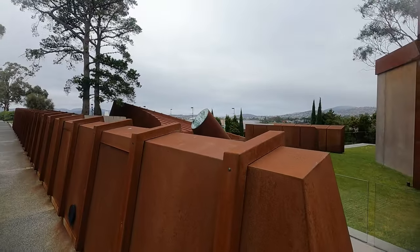Bloody freezing. Anyway, we're here at Mona. It's an art gallery sort of situation. Apparently weird. Yeah, and if we can show you around, we will. They might not let us, but here we are. Report back.